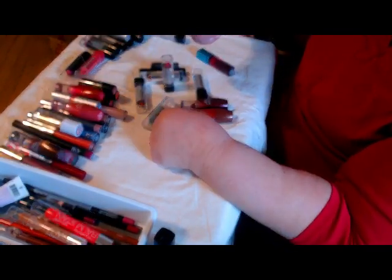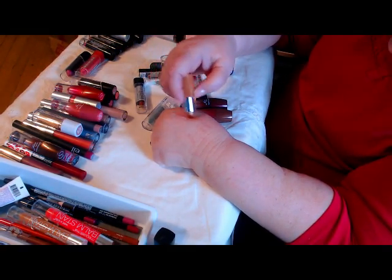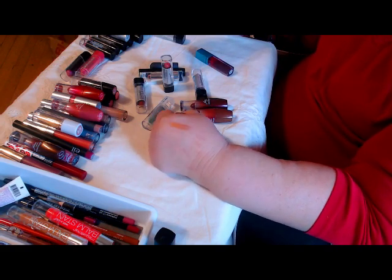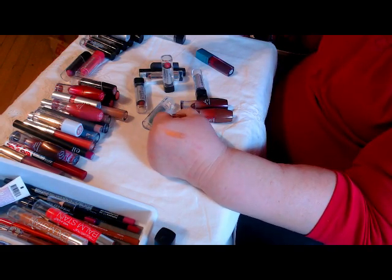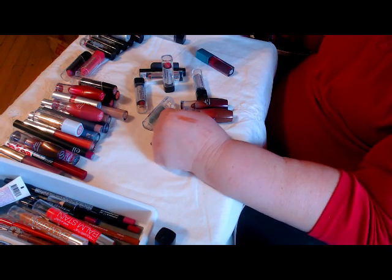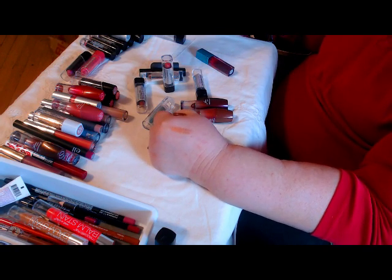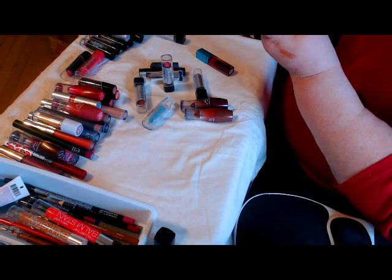Now this one is kind of a fun color that came in that Clean Color set. It's just called Oro. Just gold. And I've used it for effect a couple of times. A couple of times I've just brushed it over the top of something else, like the brown. And it's really, really pretty.